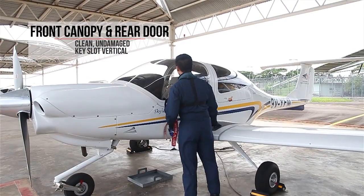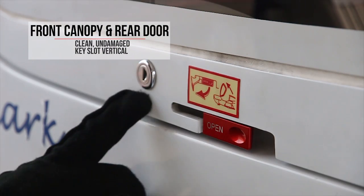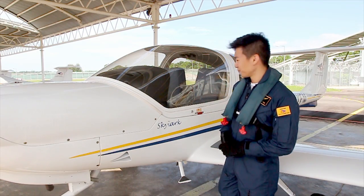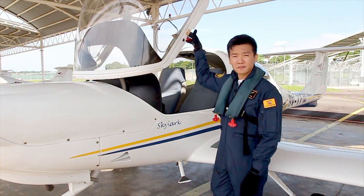Check that the front canopy and rear door are clean, undamaged, and that the key slot is in the vertical position. Next, we open the canopy. Pull out the lever and lift up the canopy slowly like this.